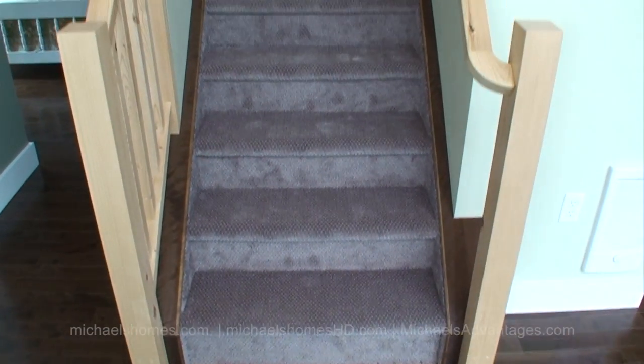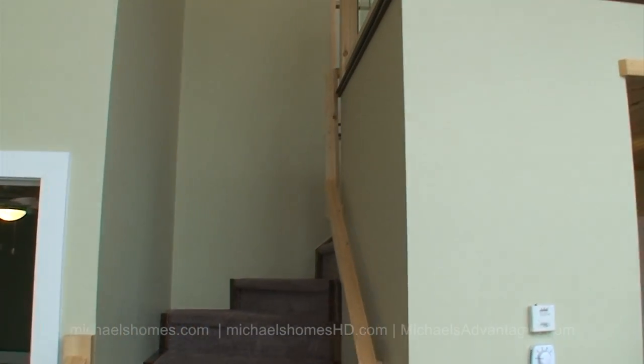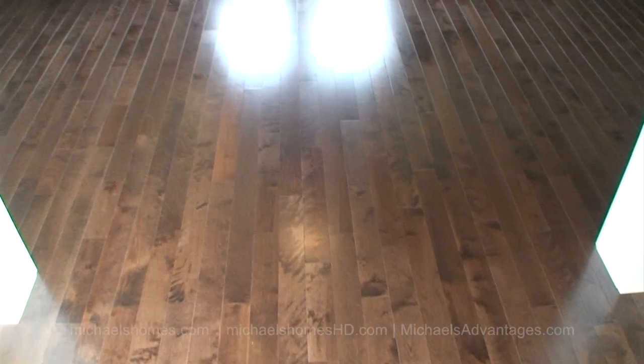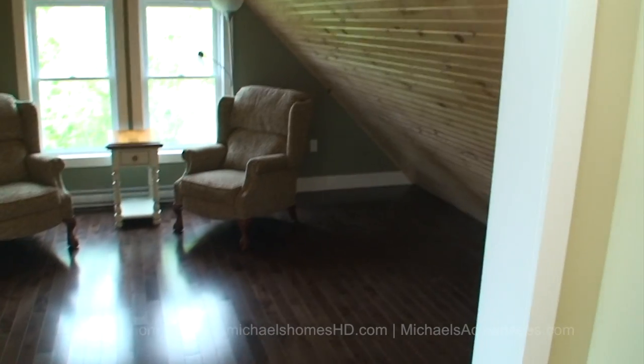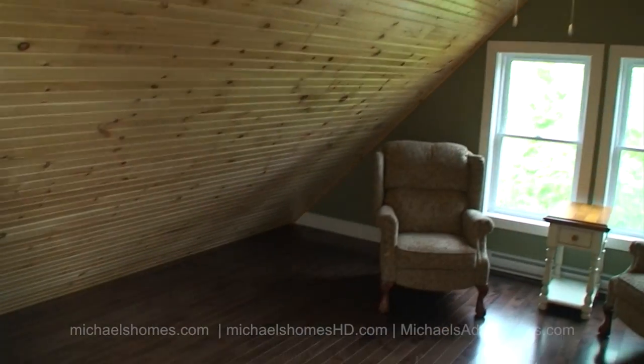These are the stairs that lead upstairs. They're carpeted. The carpet runners can be replaced. They've been installed there mainly for safety so kids don't slide, or adults. This is a bonus room upstairs which could be used for an office or a fourth bedroom, complete with fan.